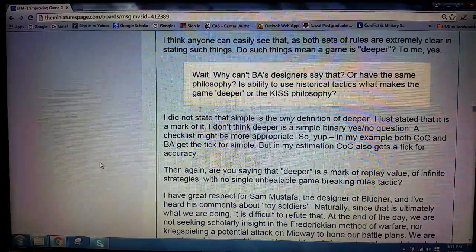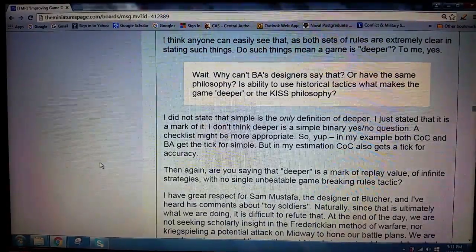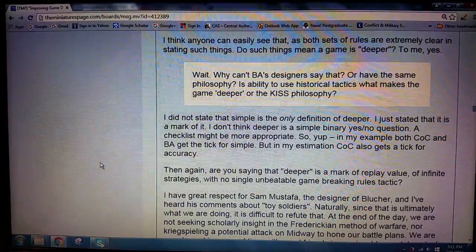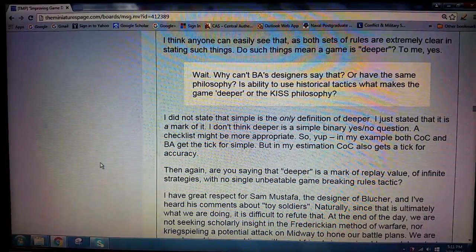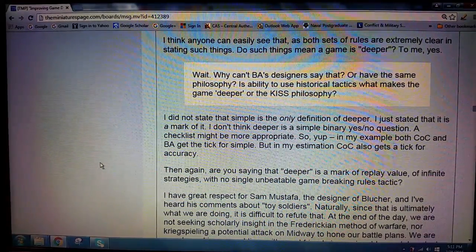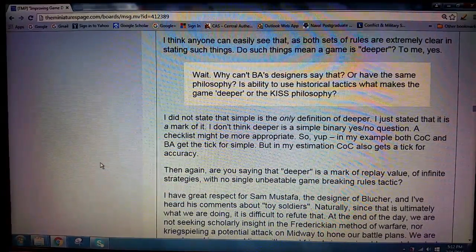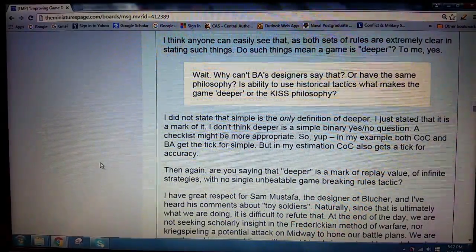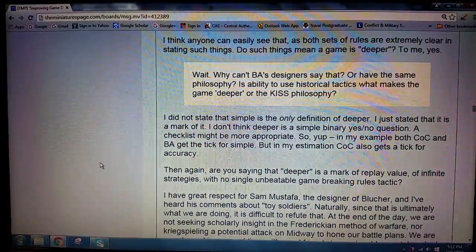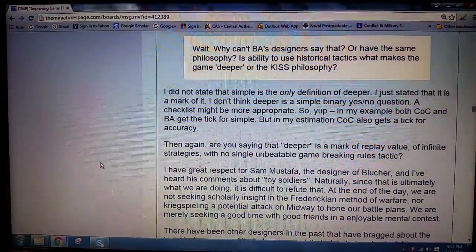See, now you're introducing the concept of accuracy. A great concept, an important concept to introduce, but now it's being brought in kind of full force to the discussion. Okay. Then again, are you saying that deeper is a mark of replay value of infinite strategies, whatever infinite strategies is supposed to mean, with no single unbeatable game-breaking rules tactic?